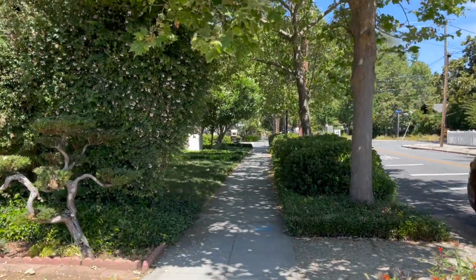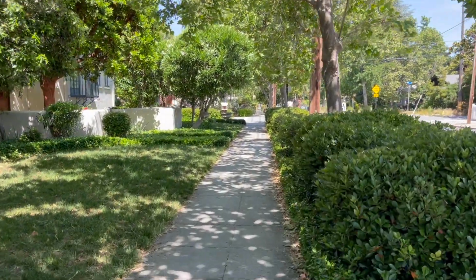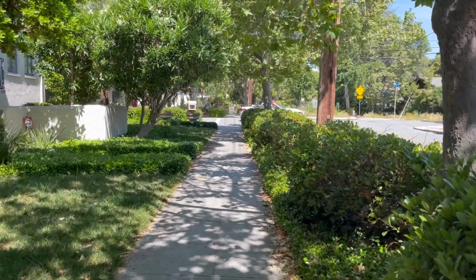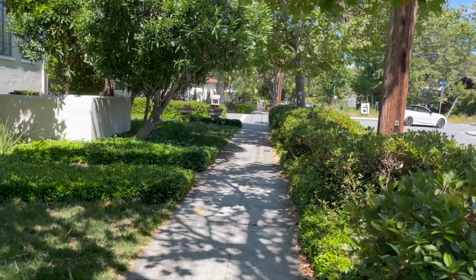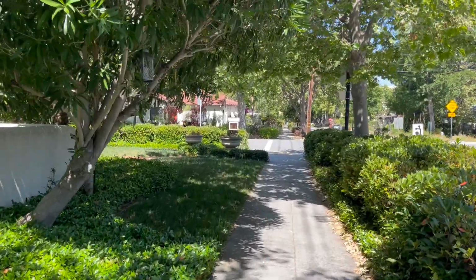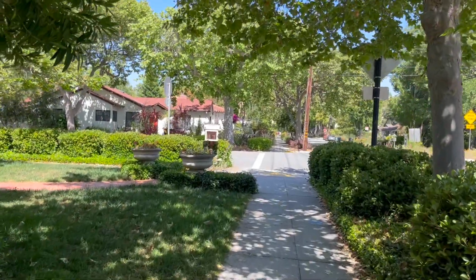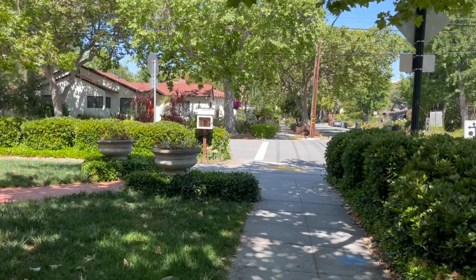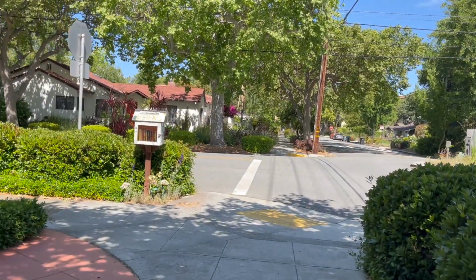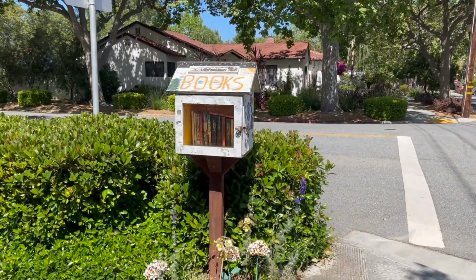And there is the third little library up ahead. This one is actually my favorite. Not only because it's the coolest design, it has some graffiti on it that you'll see, but also because this one tends to be the one that has more science fiction and fantasy books than the other two. The first one is more like religious books and business books. The second one usually has romance and some other things that I don't particularly like, but this is my favorite.